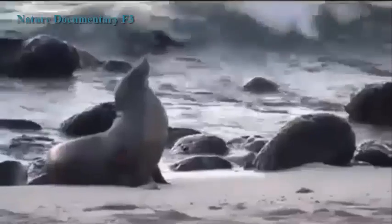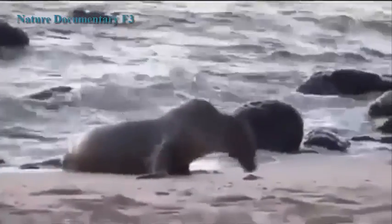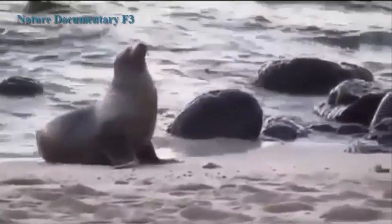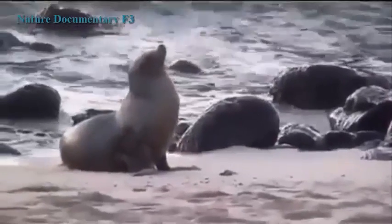It's not surprising that male sea lions are constantly fighting for their territory and trying to find a mate, because there are far fewer of them. A male sea lion will often have as many as 30 females in his harem.